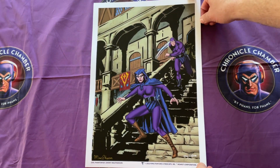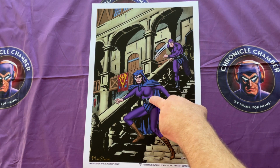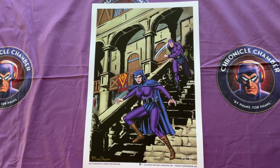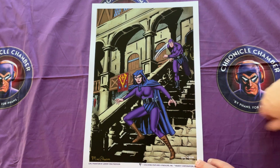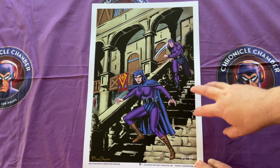So this is the Glen Phantom by Jeremy MacPherson. So you've got the 17th Phantom's sister, which is Julie, and then you've got the 17th Phantom in here as well. Beautiful, clean artwork by Jeremy. The background is very detailed.